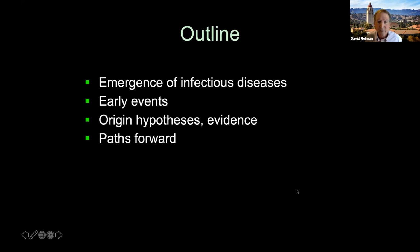So I'm going to touch very briefly on the nature of emergence of infectious disease, some of the early events that occurred in the history of this pandemic, and then put forth a couple of hypotheses about the origin of the pandemic and the virus, the evidence for and against, and then the paths forward.